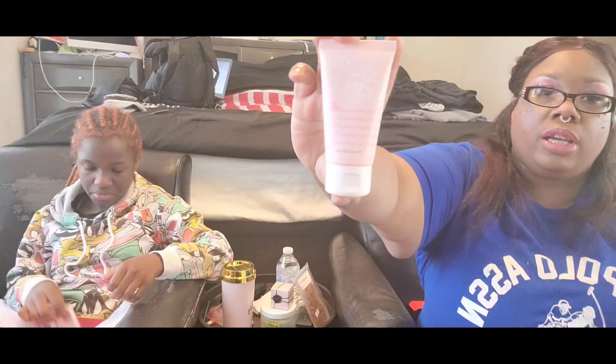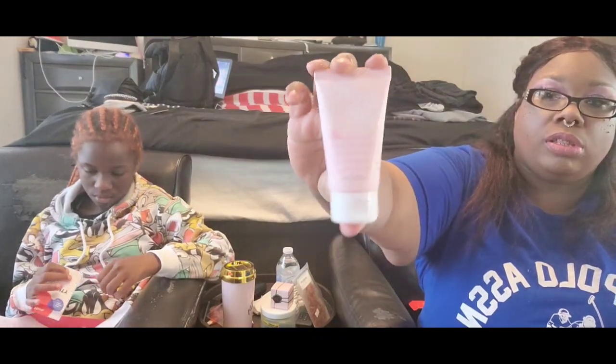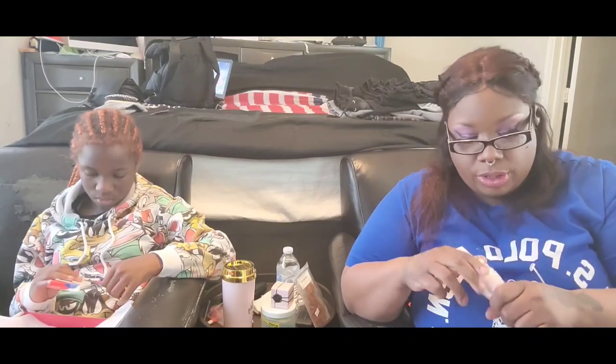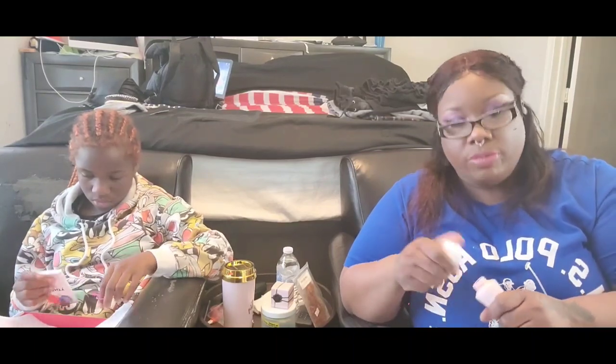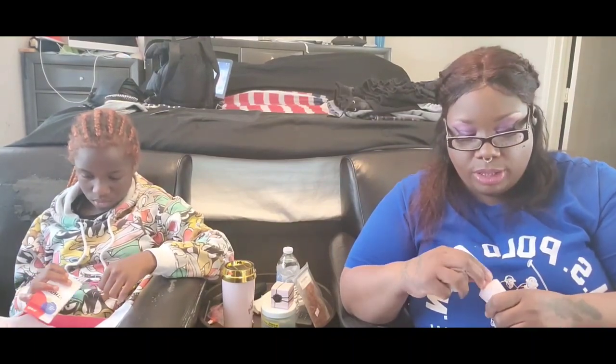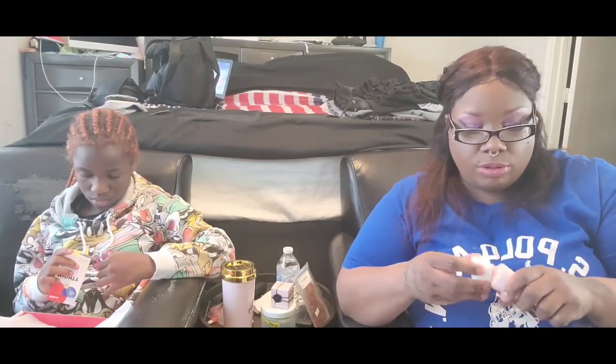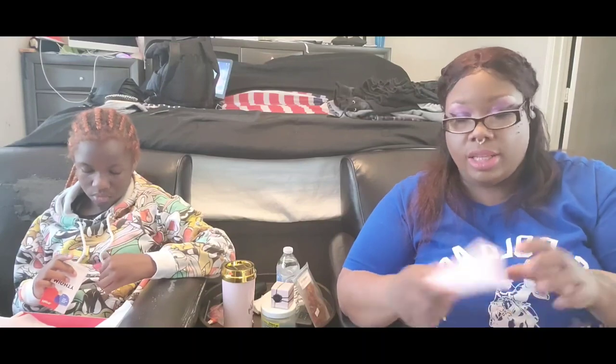So this is how it comes. It's cute. Pink, because this pink is cute. Oh, you can't smell it, of course, because that perfume is all over my hand. I can't even smell nothing else. Okay, this one has a smell to it so far. I can't tell you because I can't smell anything with that perfume all over my dang old hand.